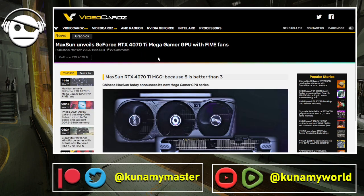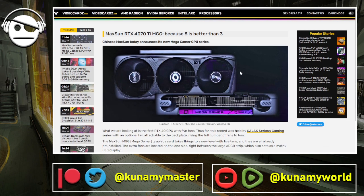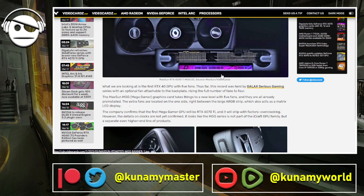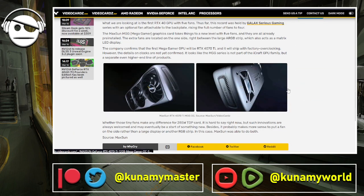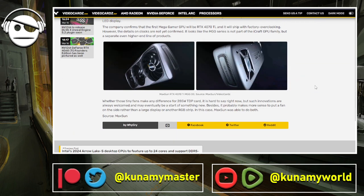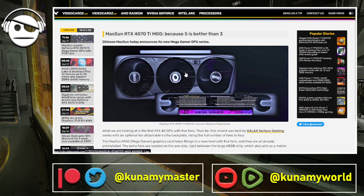We got some GPU stuff here from 47 Ti. This Max Sun, which is like a Chinese AIB, I think, if not mistaken. Now they're launching a 47 Ti with 5 fans because it's better than 3, supposedly. The design is not that bad, but I don't know if 5 fans will make more noise or not, because usually 3 fans should be enough.